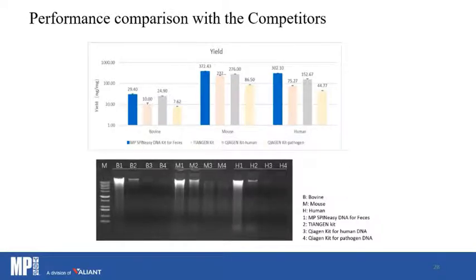So in this case, we are always trying to play safe, that we know that numbers can reflect a set of results, but we also want to check back on the gel to be very sure that what we're getting is the pure DNA.